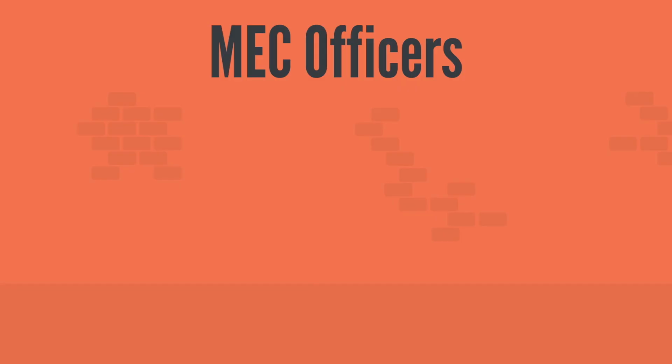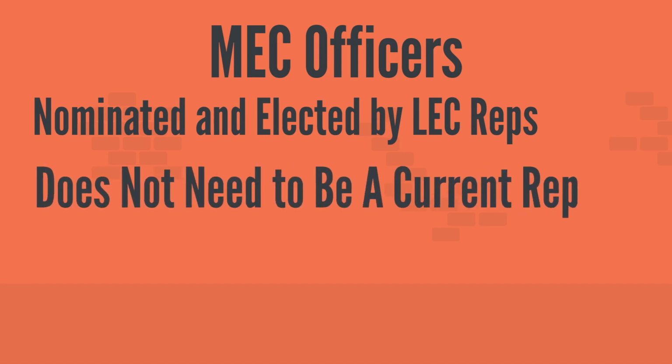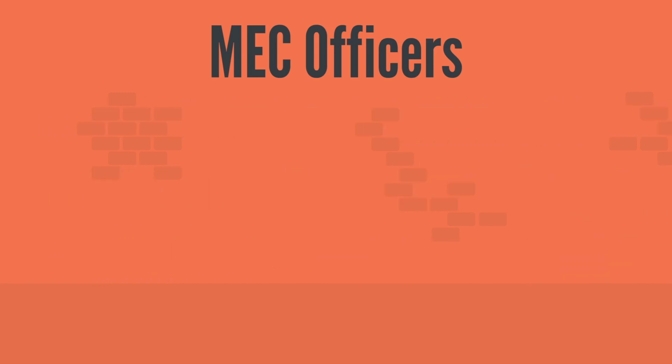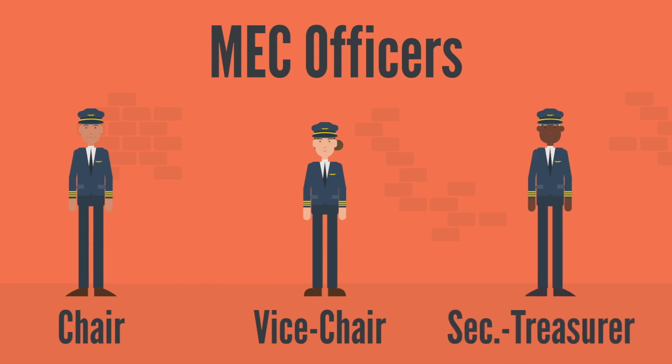But the MEC structure is not complete just yet. Every 2 years, the MEC elects its own group of officers. These officers are nominated and selected by the LEC reps you elect. A nominee does not need to be a current rep. Any JetBlue ALPA pilot in good standing can be nominated by a voting member of the MEC to run for the position of MEC Chair, MEC Vice Chair, or MEC Secretary-Treasurer.